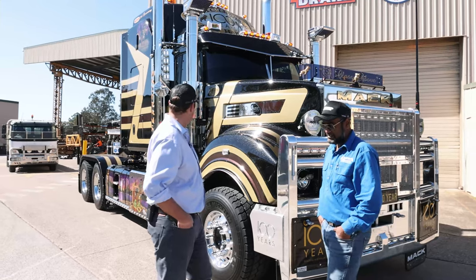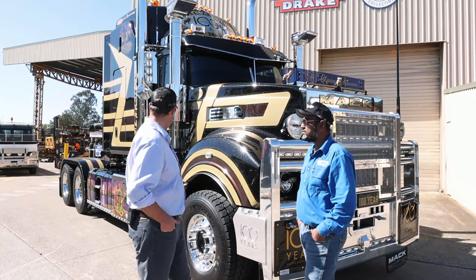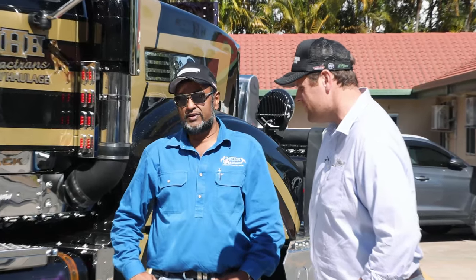Oh, righto. Well, let's take a look down at the tanks. So what about these fuel tanks, mate? What's that representing? Looks like, is that New York?